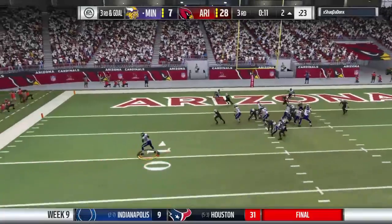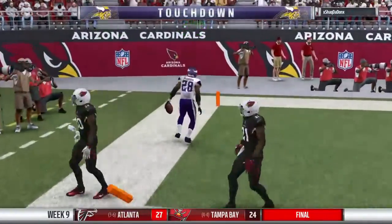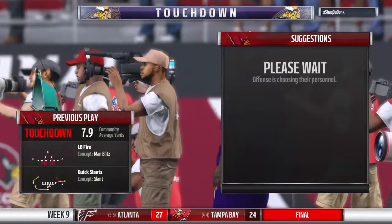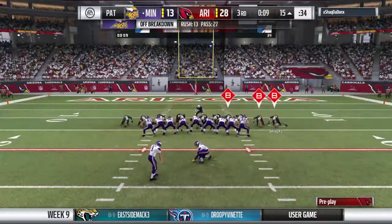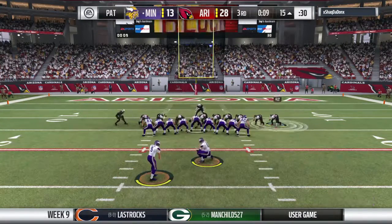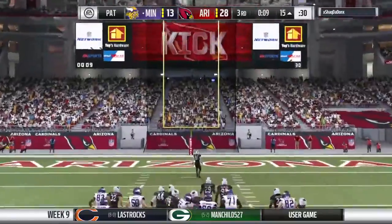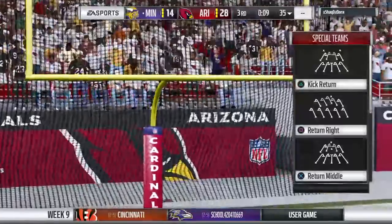3rd and goal for Bridgewater. And this time he is in. Yes. Adrian Peterson, his 4th touchdown on the year. And the Vikings are able to close the gap just a bit. Well, they decided to run it in and got it done on 3rd and goal. A lot of times, that's a passing play. And the kicker just has to come out for the PAT.